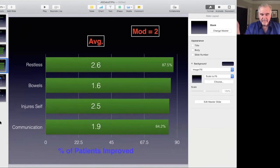Now, the data is skewed, of course, because these are only the patients that followed up. And I lose about 50% of my patients to follow up. I would split those into thirds, probably a third because it doesn't work, a third because it's too expensive, and another third because they go see some other doctor. So these are very skewed data, but it's still in line with all the other observational studies that we see.